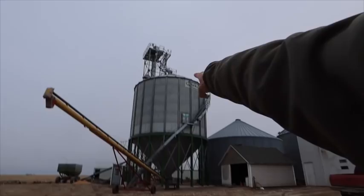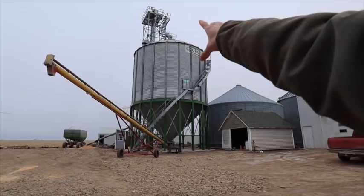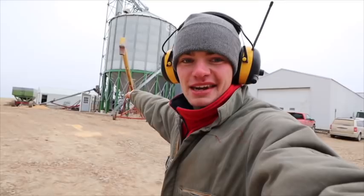Once the corn's in this hopper bottom bin, then we can have it in storage here, so when truckers come, they can back up under this auger, and then they can fill themselves. That way we don't have to be here to fill semis, and we can go off and do other things. We can be moving corn, and they can come in, get a load, take it in. Makes it a lot easier on our end.